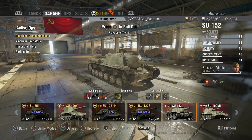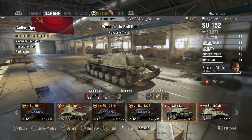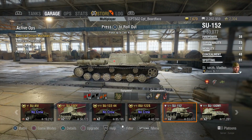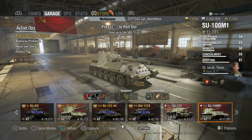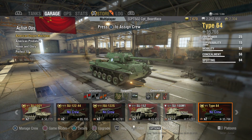Now, it's funny with that one. When my wife uses it, she puts the 122mm gun on it. When I use it, I put the 152mm howitzer on it. But yeah, it's interesting with the howitzer. It's basically the KV2 gun, so you fire HE out of it and do a lot of splash damage, etc. But you know, long game time, long reload, poor accuracy. The SU-100M1, the other Tier 7 Soviet TD.